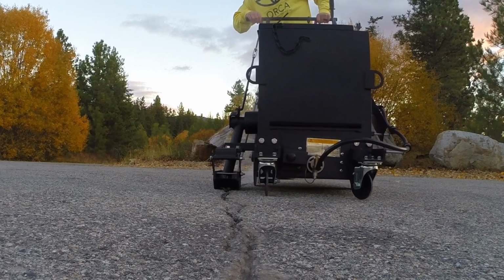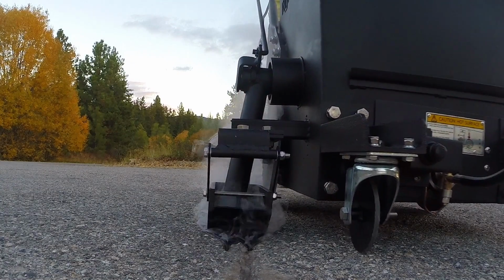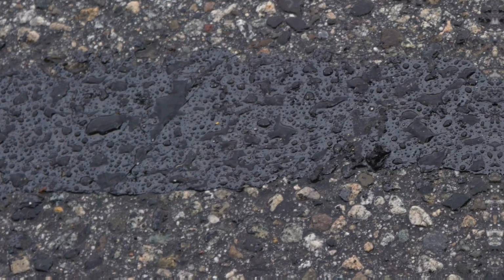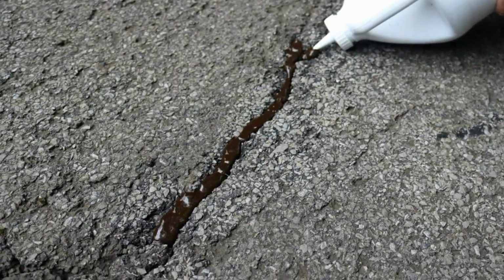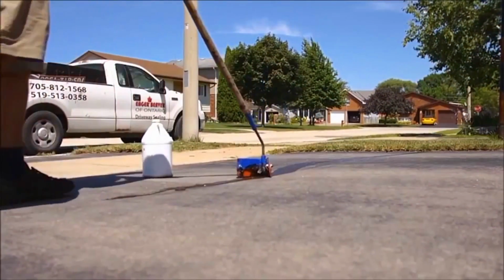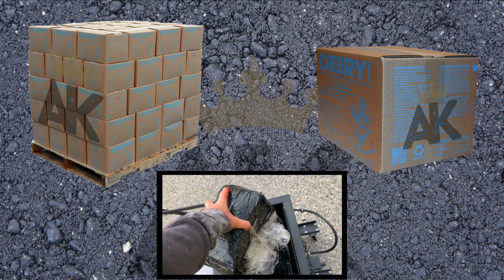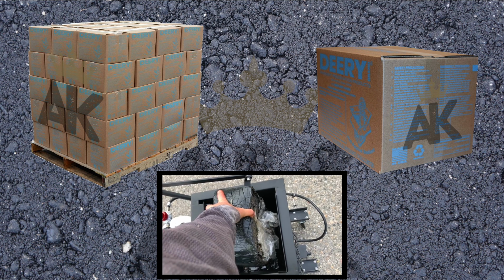Our filler is designed to penetrate cracks, bond with asphalt, and provide a long-lasting watertight seal. It is available in 1-gallon bottles of cold pour crack filler for driveways and small parking lots, or 30-pound boxes of hot pour crack filler for larger jobs.